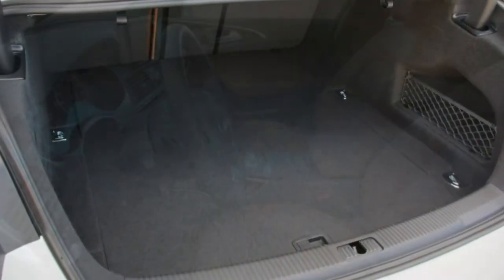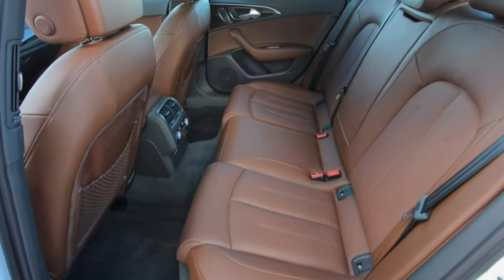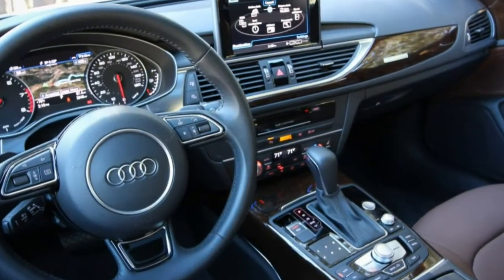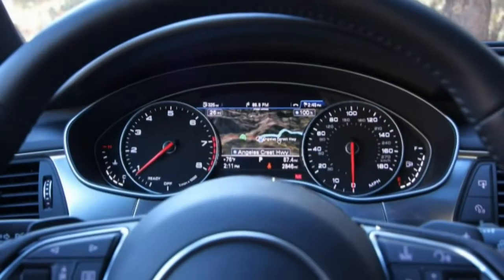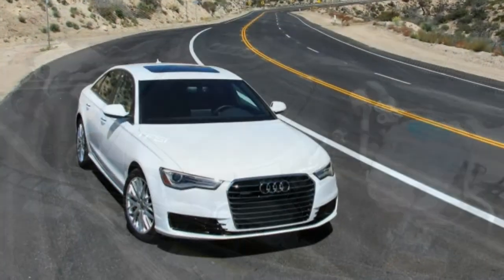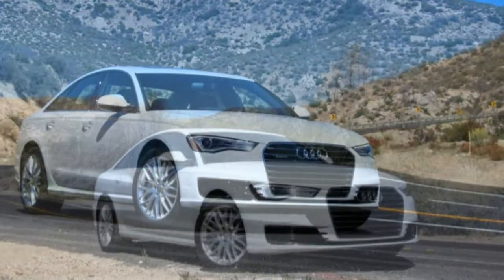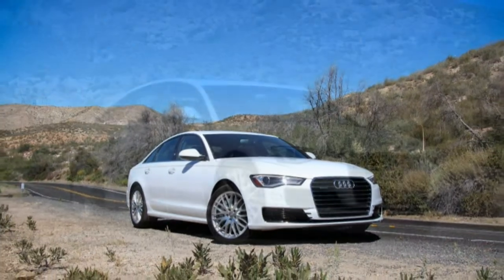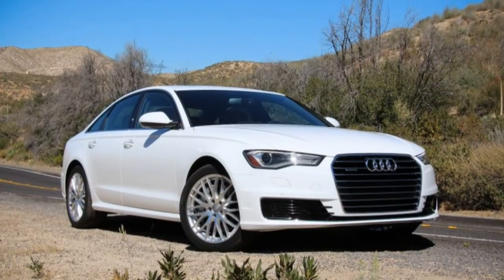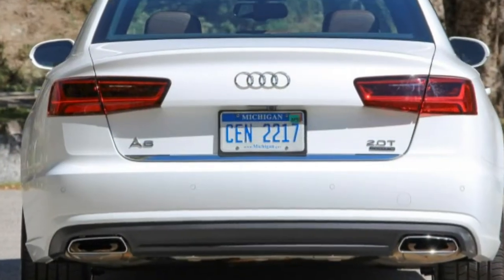Admittedly, our Ibis White test car with Nougat Brown leather was hardly bare bones, thanks to the inclusion of the Premium Plus package that adds $3,700 to the 2.0T Quattro's $49,325 base price. That well-spent extra coin brings the A6 up to proper luxury car snuff, adding navigation, the MMI infotainment system's clever touchpad input, parking assistance with a rear camera, a power-adjustable steering column, USB ports, auto-dimming heated exterior mirrors, a 6-month subscription to Audi Connect services, and blind spot monitors.